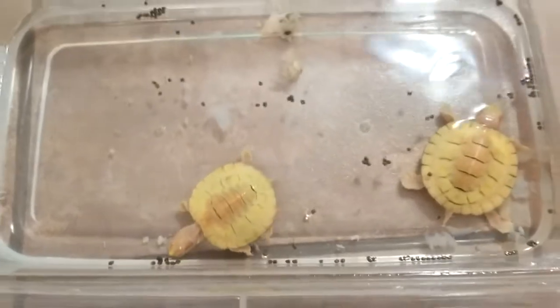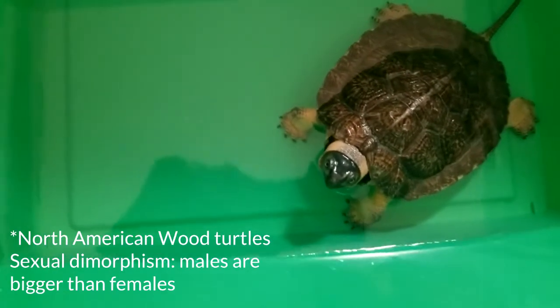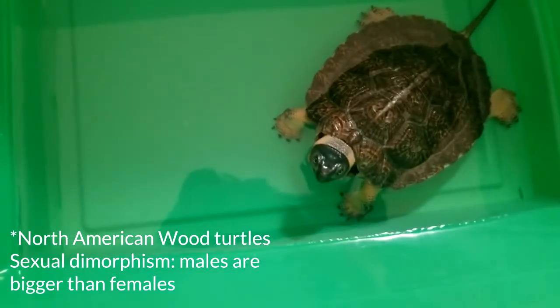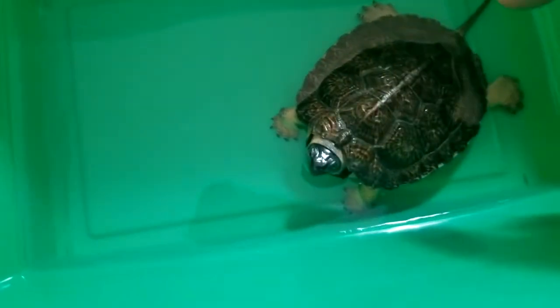Alright, let's get on to our next turtle, which is the North American wood turtle. We'll put these guys to the side. Alright, so the North American wood turtle, I don't have a name for this guy. We suspect that he is going to be a male because he's the largest from our group. So, whoa, you look so cute. What's wrong, buddy? You look angry. You want food?